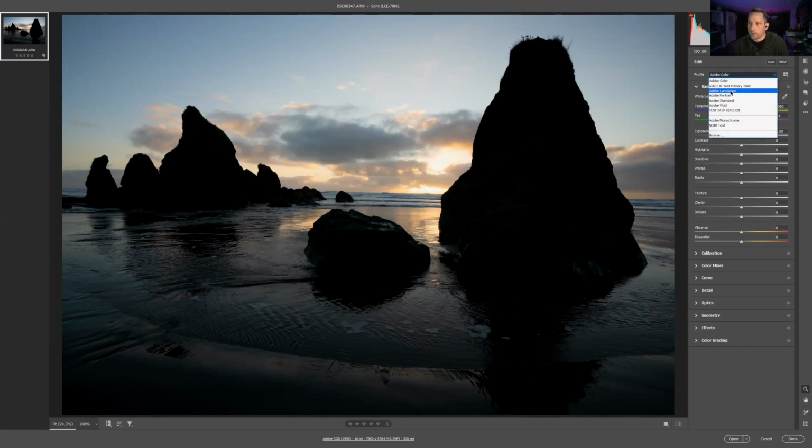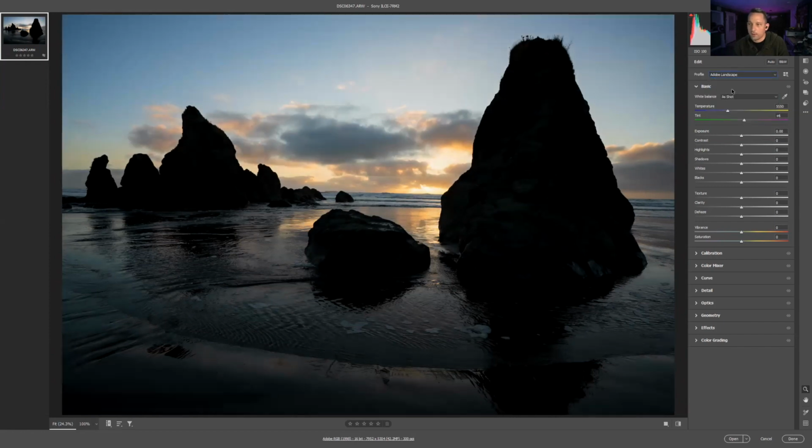Now, when you see the profile here, you've got your landscape profile. That's essentially Adobe that has made a profile that makes your landscape images look better through the use of probably some form of lookup table or color table, right? So this is why I'm telling you, man, I can't teach beginners. I get nerdy right off the bat.